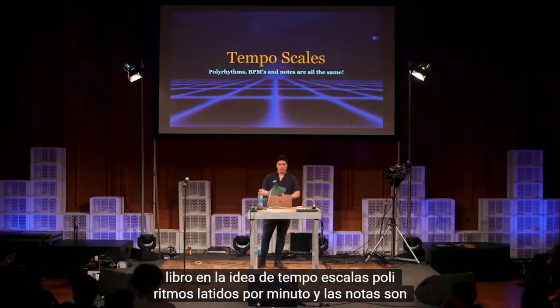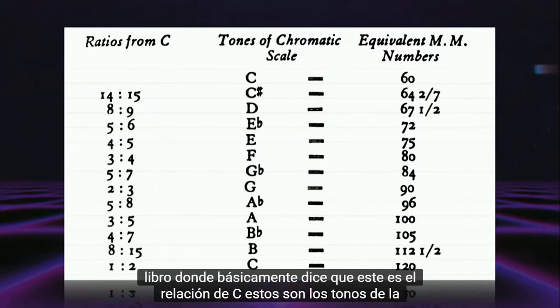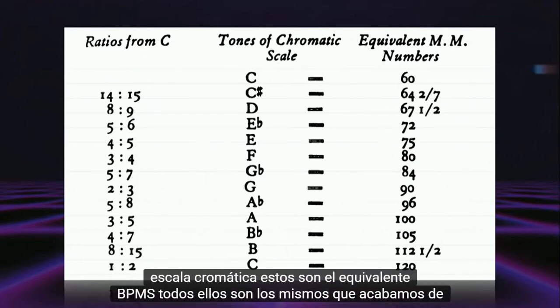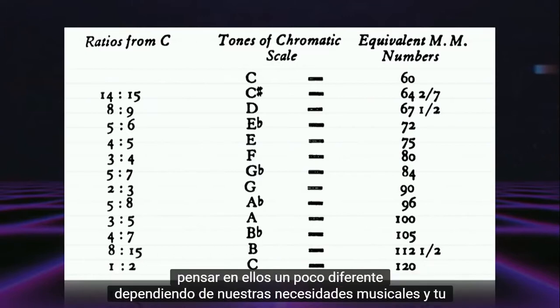Polyrhythms, beats per minute, and notes are all the same. There's this chart in this book where he basically says, this is the ratio from C, these are the tones of the chromatic scale, these are the equivalent BPMs. All of them are the same. We just think of them slightly differently depending on our musical needs.